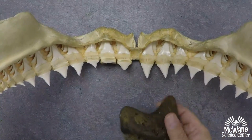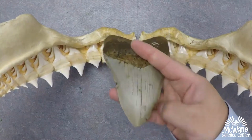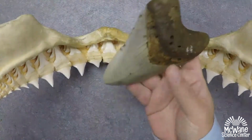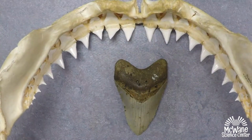So these teeth, like this one here, would have been 300 of these in a gigantic mouth with 5 rows of them all rotating forwards. Being the hardest thing in the body, this enameloid and dentine is much harder than bone. It preserves unbelievably well. It's why we find so many Megalodon teeth out there.